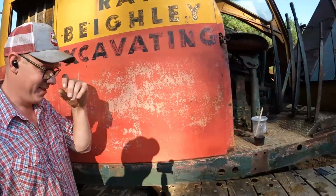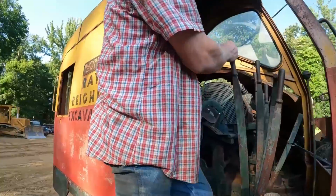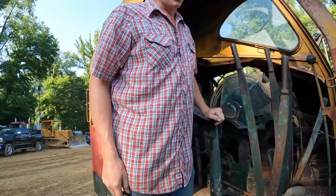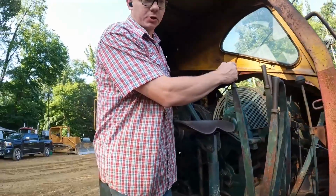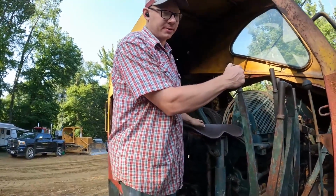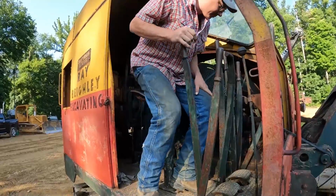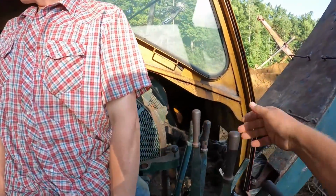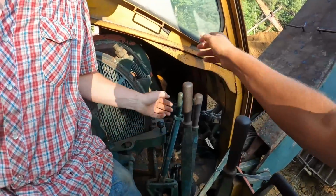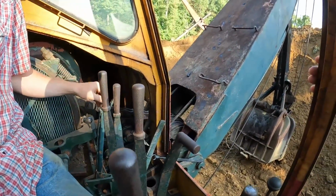What'd you say there, buddy? It's loud. Very loud. That's the nice thing about mine. It's diesel and I can just turn this. Yeah, a little newer. It's getting it started. It's a little relentless. Did we ever figure out what this lever does? Mine's over here.